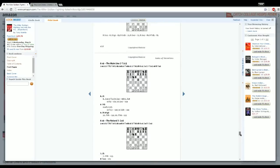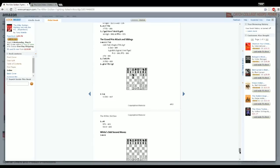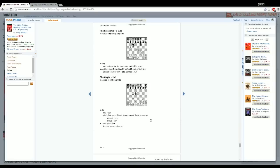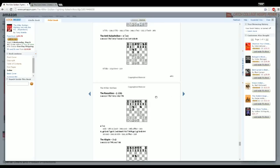Like I said, 120 pages of this 464-page book, this is the index at the back of the book, are devoted to lines other than the Kalashnikov. So here you have the anti-Kalashnikov, which is White playing Knight c3 on move 3. So basically anything other than White playing d4 on move 3. Tony spends 120 pages covering all those lines.